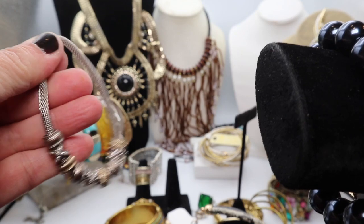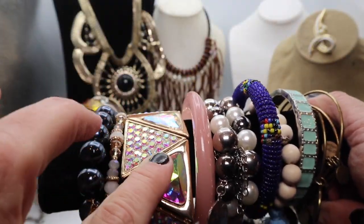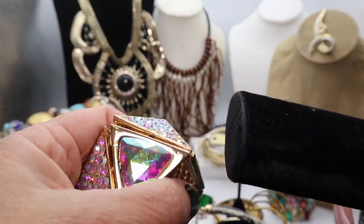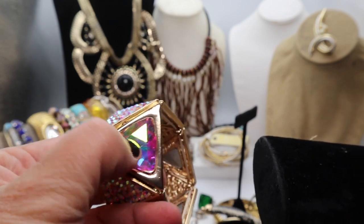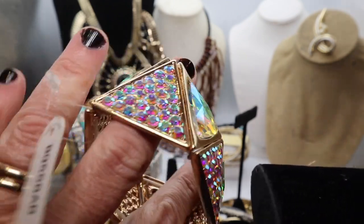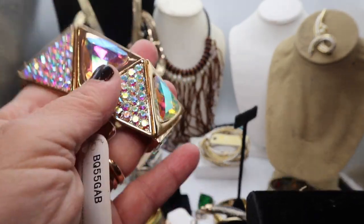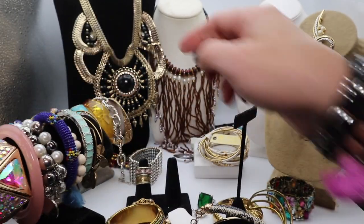There's mesh with rhinestones. There are a lot of this look of bracelets where you could put a whole group together. There's this wonderful stretch bracelet, but the stones are just unbelievable. There was a designer years ago who designed using wonderful crystal stones like these, and did very well, and you could see why everybody wanted to wear these big, chunky, wonderful, sparkly pieces. There are the Alex and Ani, and then there are some bracelets back here.